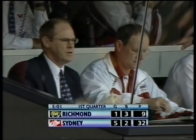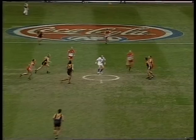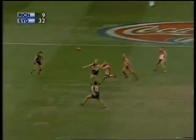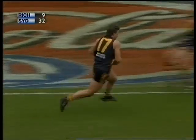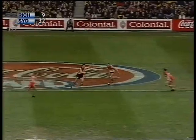Well, Rodney Eade, he looks in total control. The scoreboard, 5-2 to 1-3. 23 points they've got out of the blocks, haven't they? The Swans. Ball comes back to Hilton. Missed his target by a big margin, which was Leon Cameron. He hesitated ever so slightly. Now Callaway, left foot kick, not bad. Broderick swoops on it, tries to get past. Got the handball back. Maybe a little fortunate here, the Tigers.